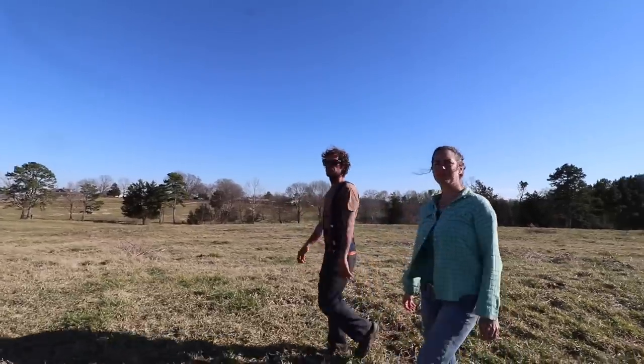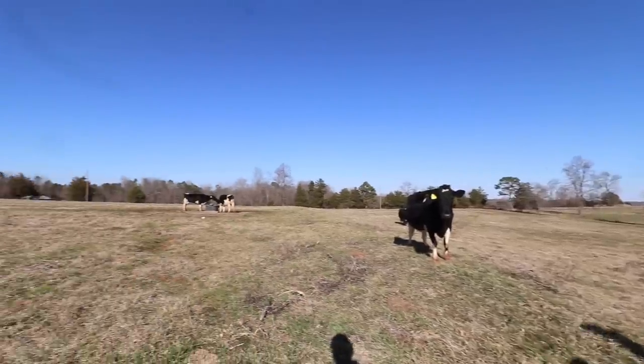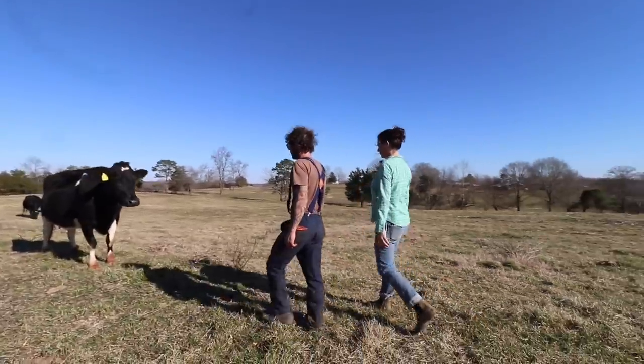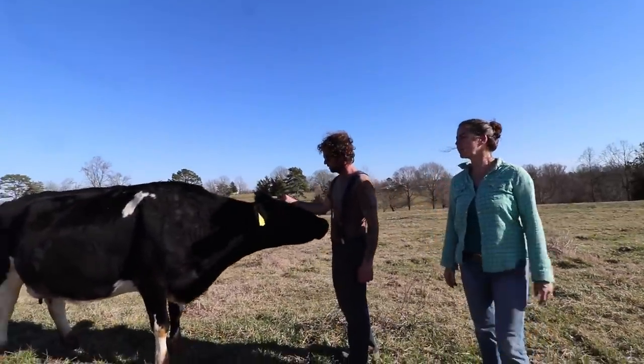This is our lactating herd. These are all the cows that we milk twice a day. Right here, she's one of our original ones that we got. They came from a retired Amish guy in Iowa, and we bought them in 2014 to start our organic dairy.